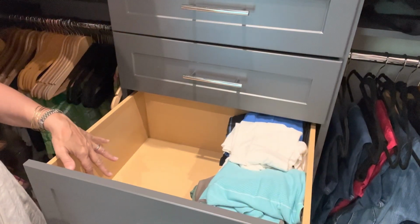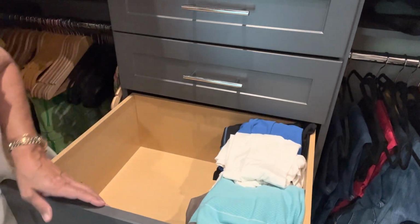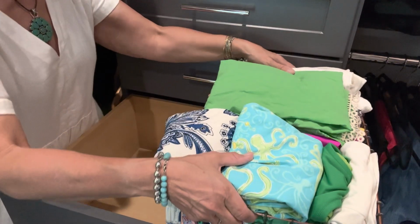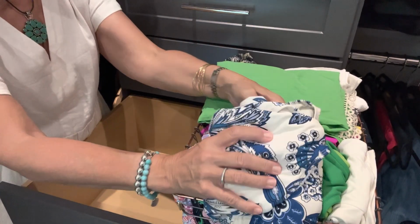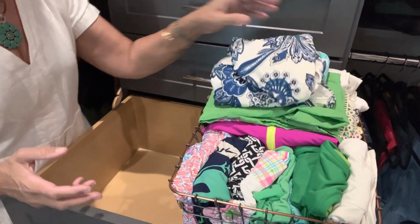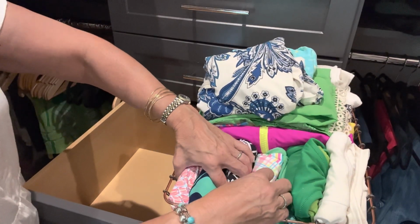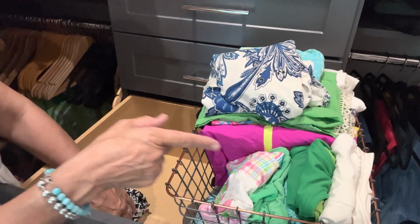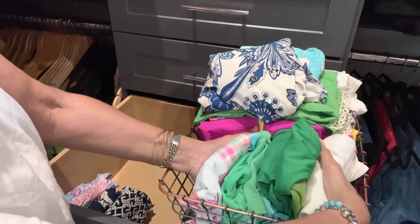I want to use this other section for all my swimsuits and cover-ups. I previously went through my swimsuits and cover-ups and took out everything that did not fit and I no longer wanted. And I have stuff in here that doesn't fit, but I'm not quite willing to part with any of it. Because if I keep going to the gym, like the right side of my drawer indicates, then the stuff on the left side of the drawer could fit me. Or at least could fit me decently.